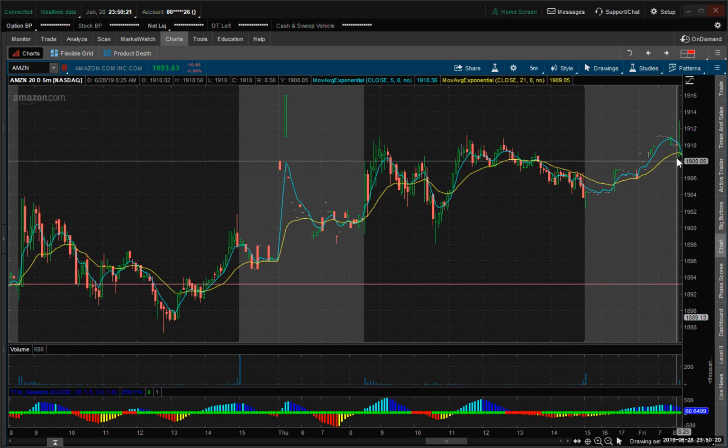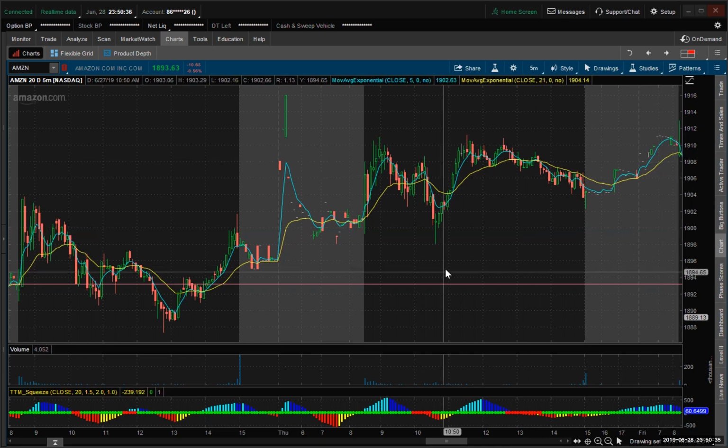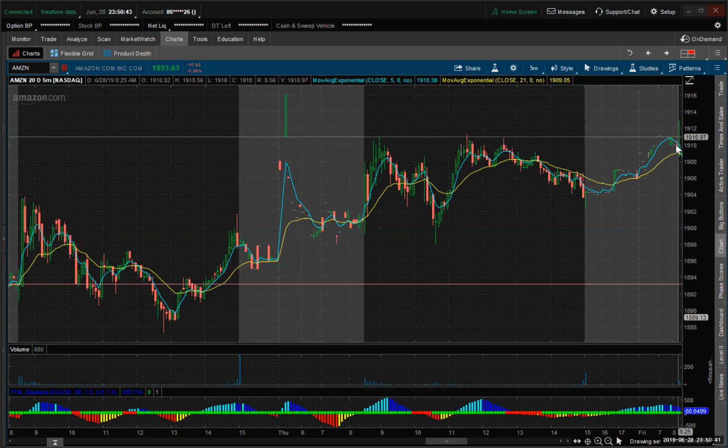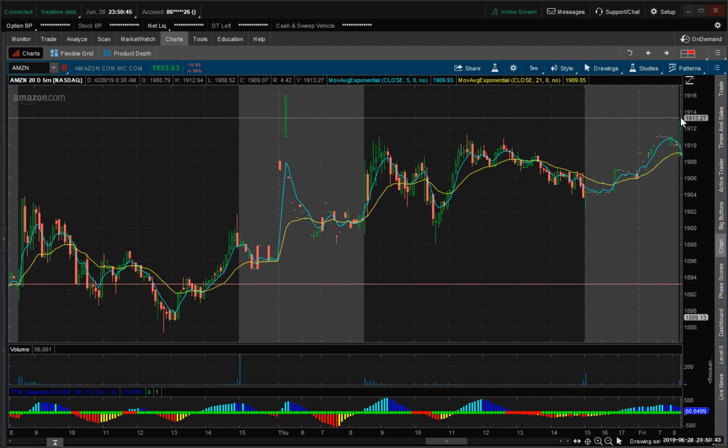Very first candle, very strange inverted hammer. It's more like a Dragonfly Doji. I've got to look these up at some point to figure out what that one's called. Dragonfly or Shooting Star. No, I think this one's Shooting Star because it's up. Dragonfly, I think, is when it's down. I think this is Shooting Star, but don't quote me on that. Anyway, kind of a nice candle to have at the open.